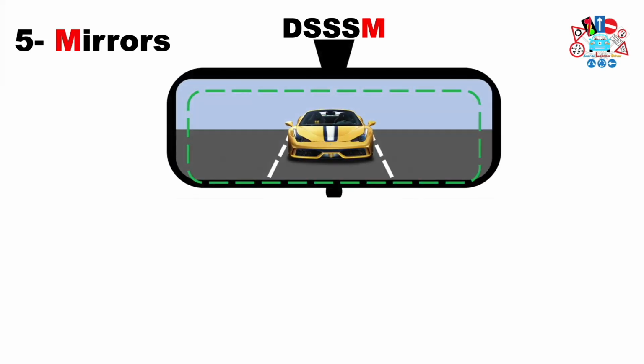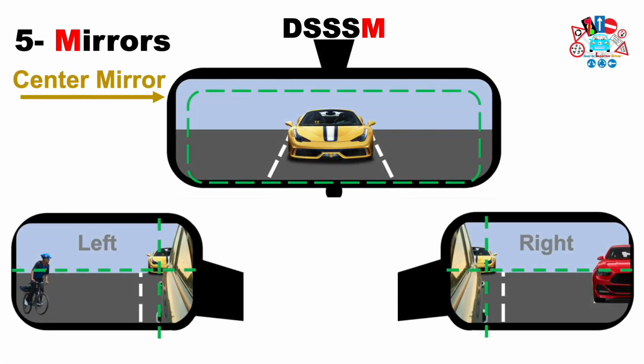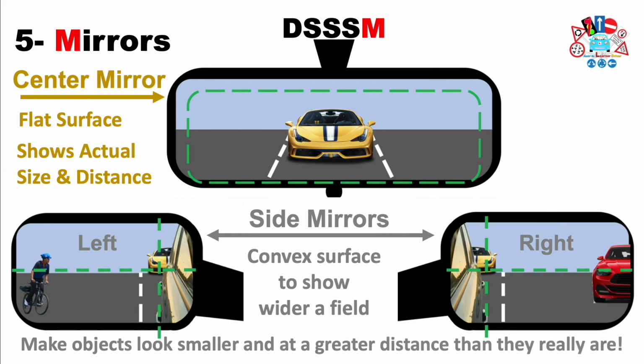Mirrors. Most vehicles have center mirror, right side mirror and left side mirror. Center mirror has flat surface and reflects the actual size and the distance from the car behind. The side mirrors are made convex to show a wider field on the sides, but they don't give true reflection of the size and the distance from other vehicles. The side mirrors show vehicles and things smaller and at a greater distance than they really are. Take that into consideration when using the door side mirrors.